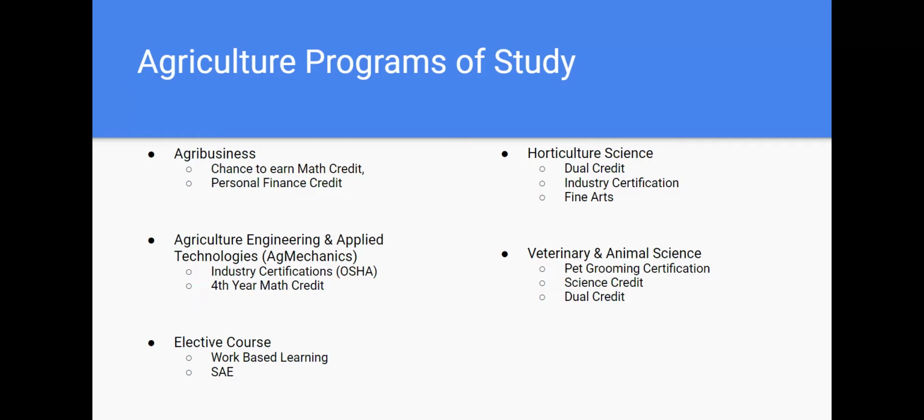So seniors, as you are taking that third level or second level ag mech class, you're going to be able to satisfy that fourth math credit. Horticulture science, we offer classes through greenhouse management and plant science for you to walk away with 3 hours of college credit, a dual credit opportunity. You could also receive your OSHA industry certification, and our landscaping and turf science class that's offered as the fourth course in the horticulture pathway, you can receive your fine arts credit. So that's a pretty neat opportunity for students.